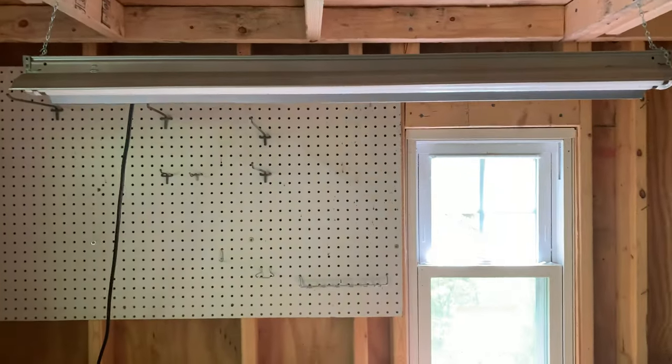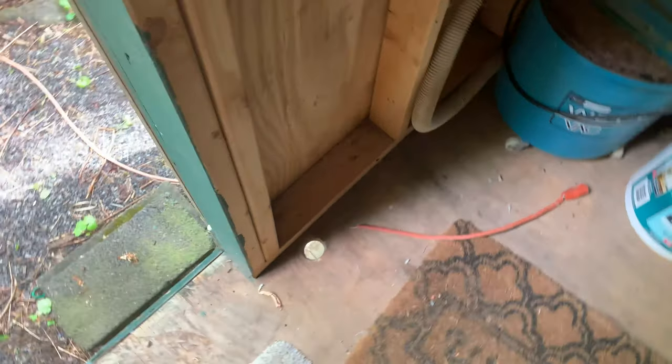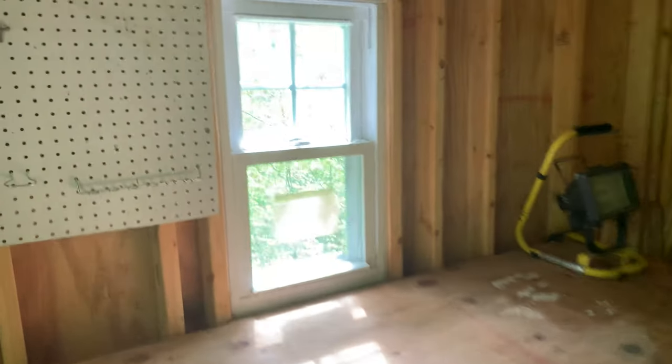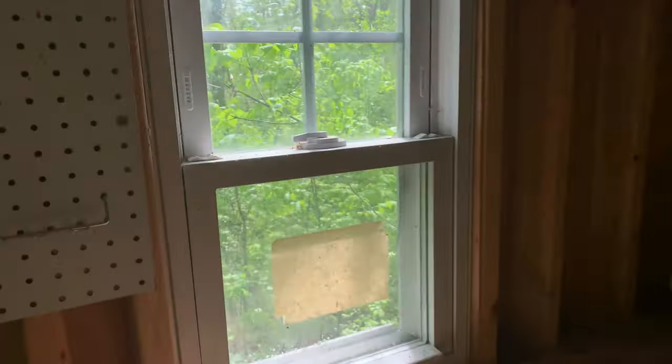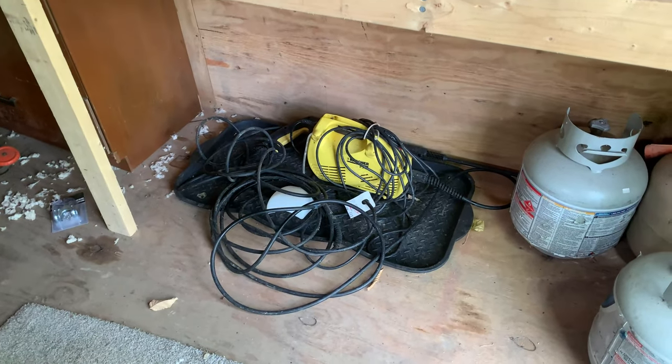We got a light where an extension cord comes up and it goes all the way up to the house, but it's cut. I don't know if the animals did that or if the last owner cut it so there wouldn't be a fire. I don't know. But right now there's no electricity. A little window over here looking out into the forest. This could be a little house, couldn't it? Not really sure what that is. Oh, that looks like a pressure washer.